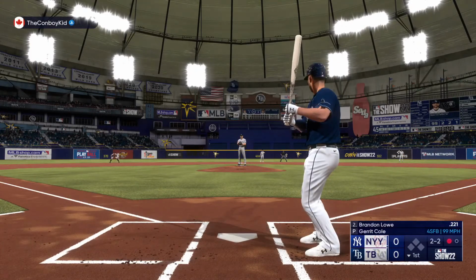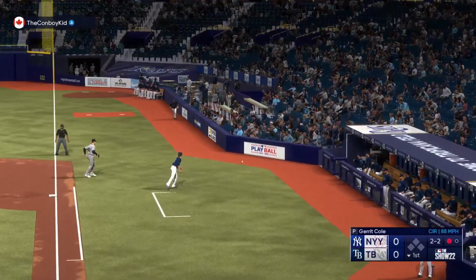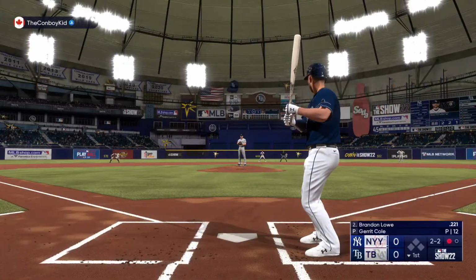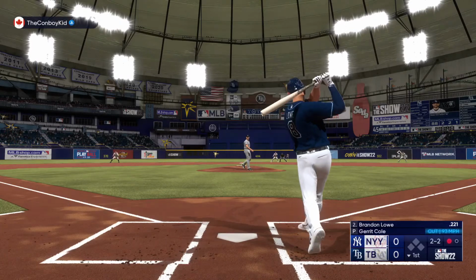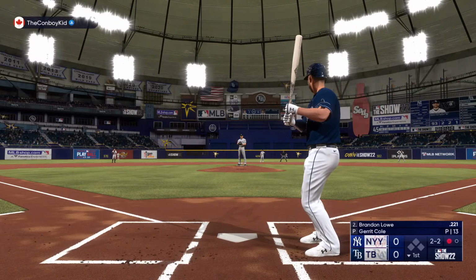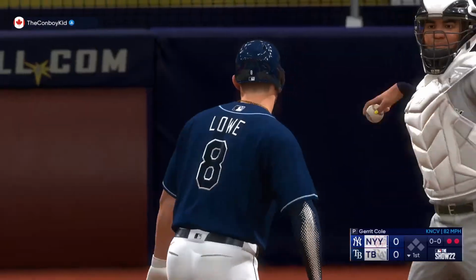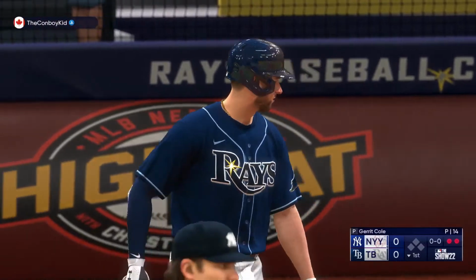Next offering is fouled back. The pitch. Stays alive. Eighth pitch of the at-bat coming up. And down on strikes. And 2 away now.